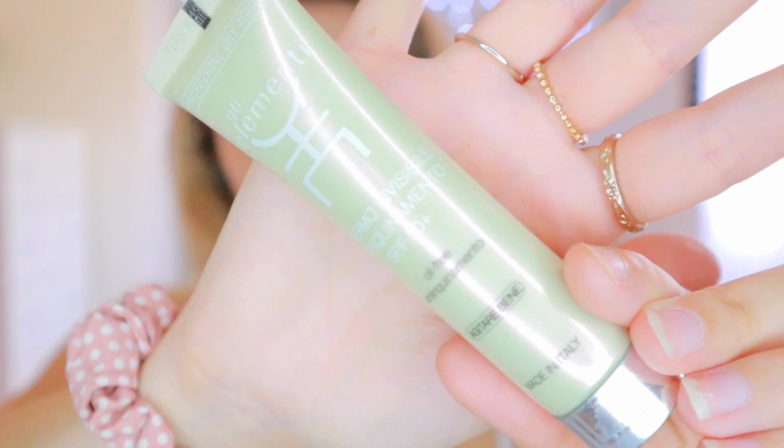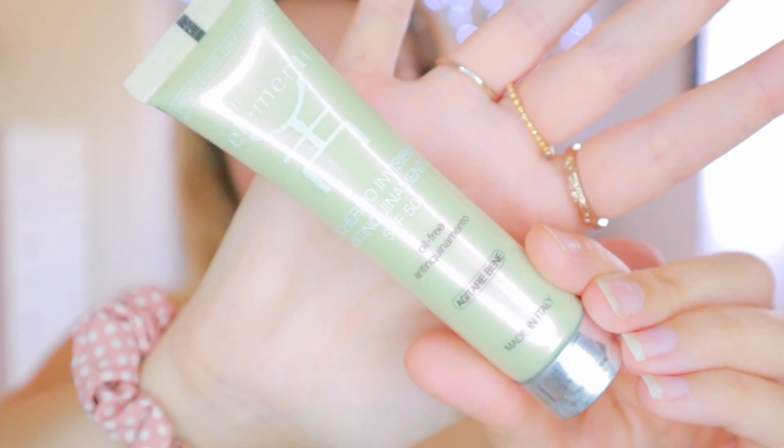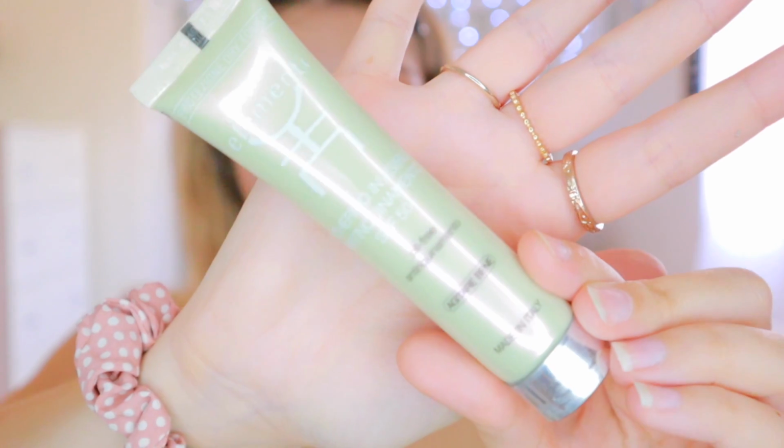Okay, so the first thing I apply, because it's very important ladies, is the sunscreen, the SPF. My beautician has actually given me this, and this is from The Element. It's an oil-free SPF and it's made in Italy. That's all I know because the rest is in Italian. But this is really good for my skin because I needed an SPF which is oil-free, because the ones I had all had oil in them and that's not really good for my skin. I have acne and sensitive skin. I have combination skin, you know, you name it, I have it.